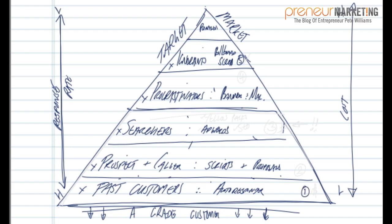Make sure you've got systems in place to get the most out of your past customers because they're always the easiest to sell to. From there, you want to work up the hierarchy. Then once you've got that foundation in place, you can build on it and build this pyramid. You can then work on your prospects and your callers, work on your proposal, work on your sales scripts, on your sales letters, do some split testing, maybe even implement some remarketing so when people do come to your site who haven't quite purchased, they're still in that sort of funnel, you can market to them.